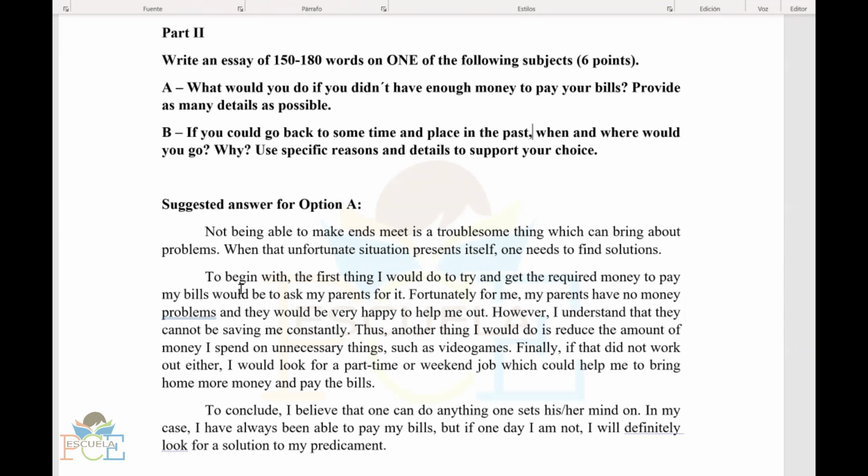To begin with, it's okay to use the personal "I" because they're asking, what would you do? So it's okay. To begin with, the first thing I would do to try and get the required money to pay my bills would be to ask my parents for it. Fortunately for me, my parents have no money problems and they would be very happy to help me out.